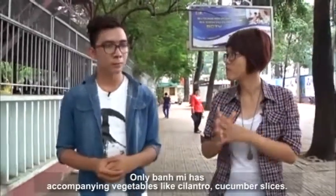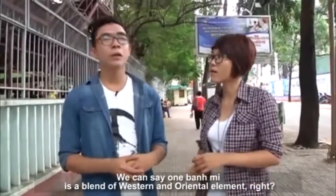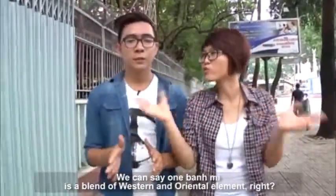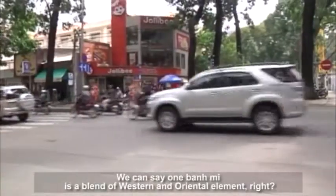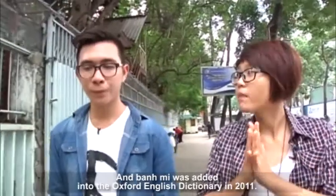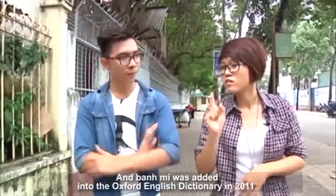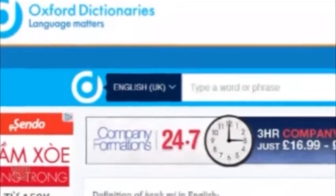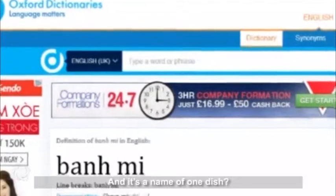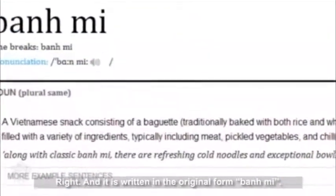Only Banh mi has accompanying vegetables like cilantro and cucumber slices. We can say one Banh mi is a blend of Western and Oriental elements, right? And Banh mi was added into the Oxford English Dictionary in 2011. And it's the name of one dish. Right. And it is written in the original form, Banh mi.